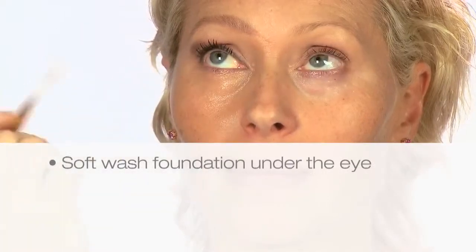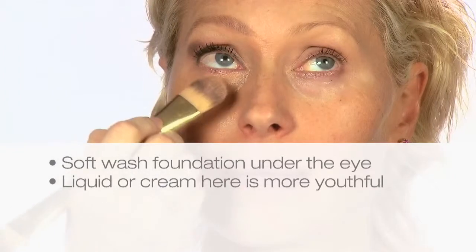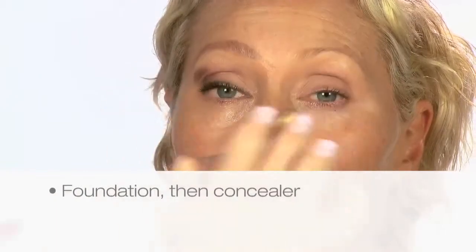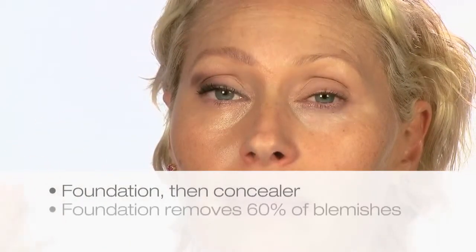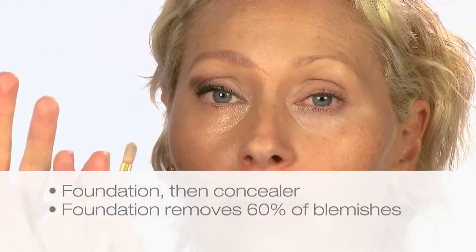Now I'm putting a soft wash of foundation under her eye. I prefer liquid or cream foundations because they move with the skin, keeping your skin looking really youthful. We're going to use a little bit of concealer. The reason we conceal after foundation is because foundation will actually remove up to 60 to 70% of your blemishes anyway, so you don't need to use as much.